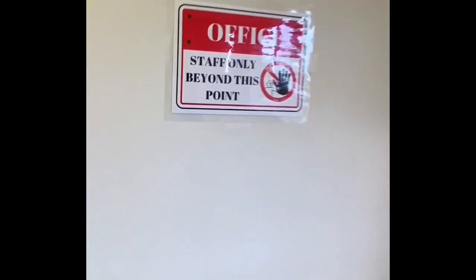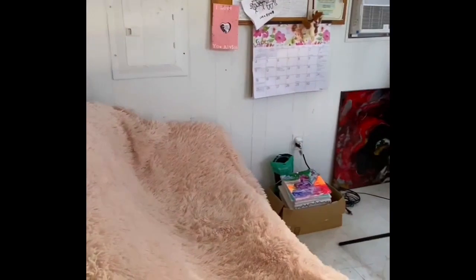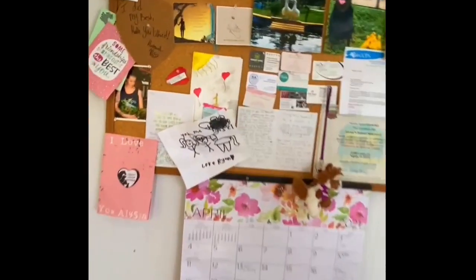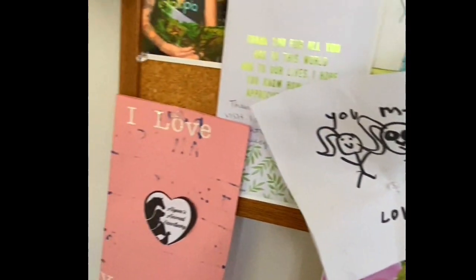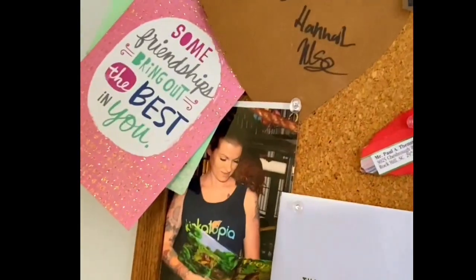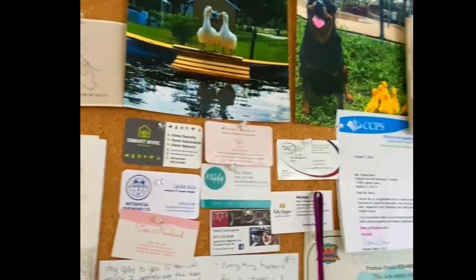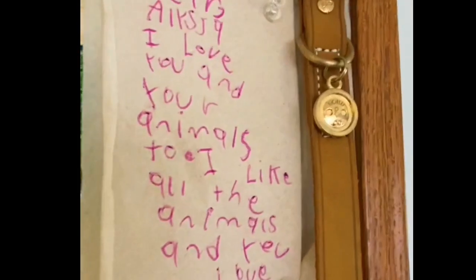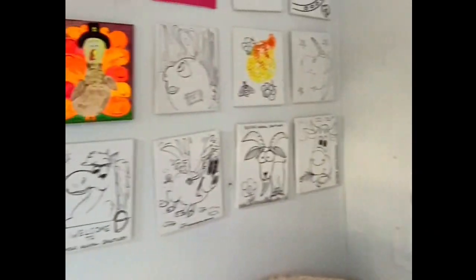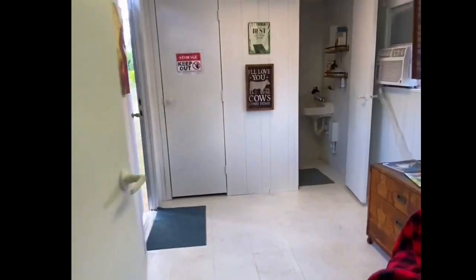Okay, so here's my office. Ignore the fact that it's a total mess, but I just wanted to show you something that I think is absolutely amazing. These kids come and they experience such an amazing connection with our animals that when they come back here, they give me these adorable little notes and cards and sweet things that tell me how much they love the animals, and it is so heartwarming. It's the only thing in my office that I really like, aside from these cute little paintings that Kevin made me. But anyway, that's my office and that's the bathroom space.